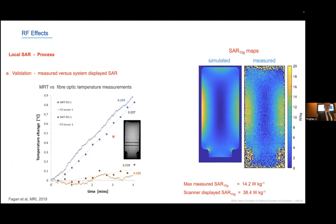You can see this is correlating our fiber optic temperature data with the actual temperature measurements from thermometry, the single dots here. And this is for a probe towards the edge of the phantom. And then when we had a probe in the center of the phantom, we got this data down here. So almost no SAR or temperature change at that location. And again, this is a simulated local SAR map versus the measured maps. Again, this gives us some confidence that the limits that we put into the coil file are actually valid, because the maximum SAR we measured was around 14.2 when the scanner displayed value was 38.4. So again, this is just to talk you through the process that you have to go through when you're building your own coils.